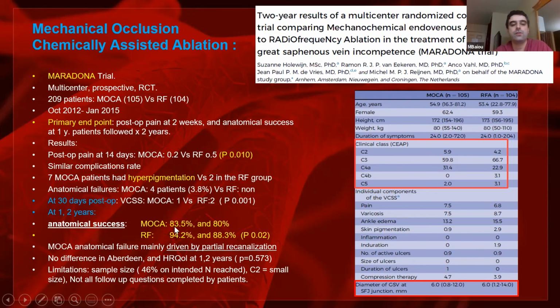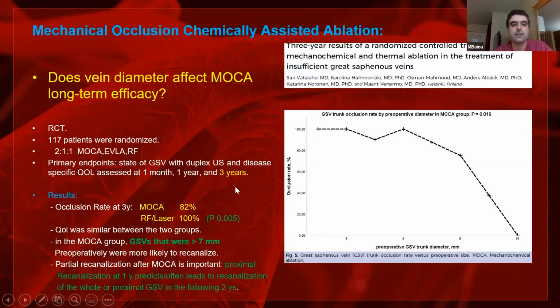Another important observation from that study was partial recanalization. Early partial recanalization was connected to future anatomical failures. That study was limited by its size, and they did not include C2 patients because C2 are not covered by insurance carriers in the Netherlands, where this study was done. Another study by Dr. Sari, published a few years ago, was also a randomized controlled trial comparing MOCA to RF. The takeaway point from that study was, as the vein diameter gets higher, the bigger the vein is, the higher the failure rate with MOCA.